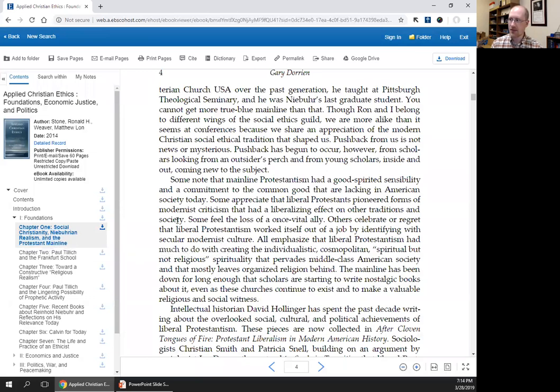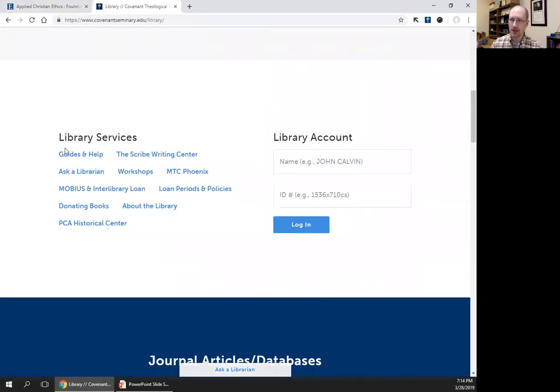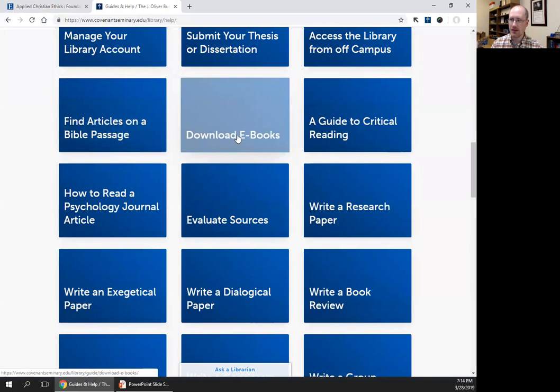The last option for downloading is up here, where I can download this entire book. And we have a guide on our website to help you out with this. Go to the library homepage. You scroll down to Guides and Help. And I'm going to look for the How to Download eBooks guide right here.